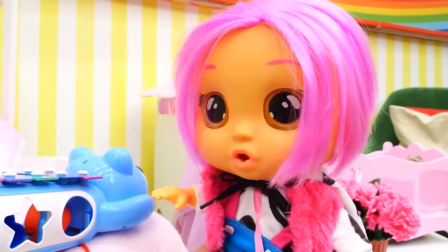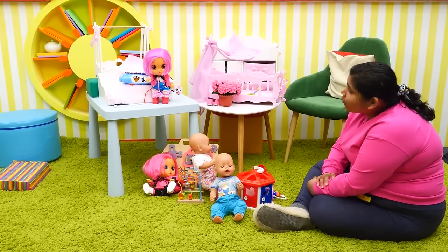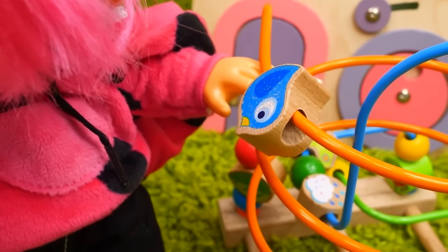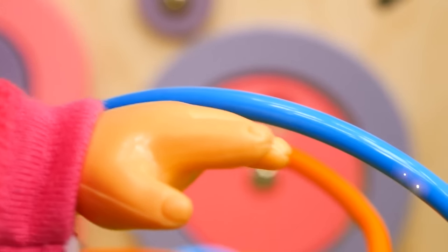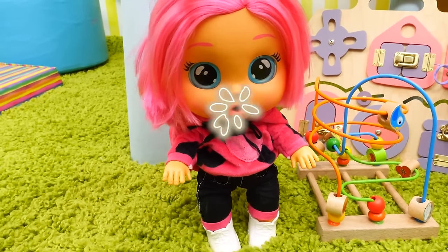Oh, the music. Wow. Bravo, Dodi. Wow, that was good music. A bird. Cloud. Well, I'm a little hungry. You're hungry, Dodi. Let's go and have some delicious food.